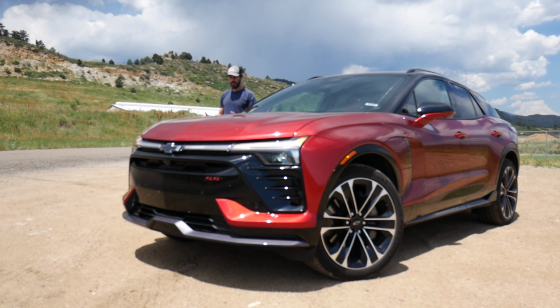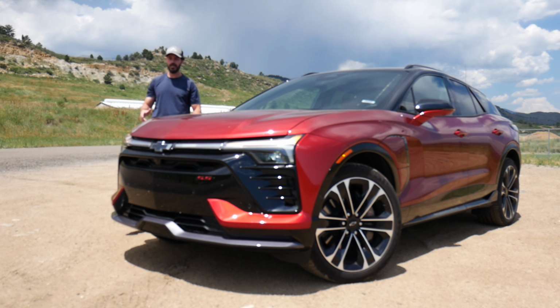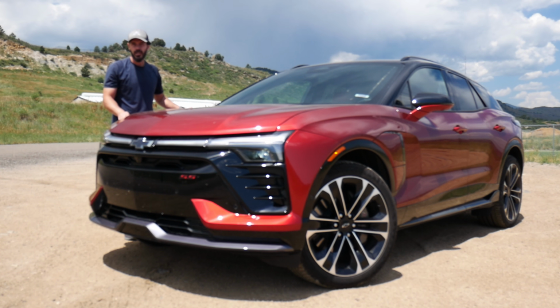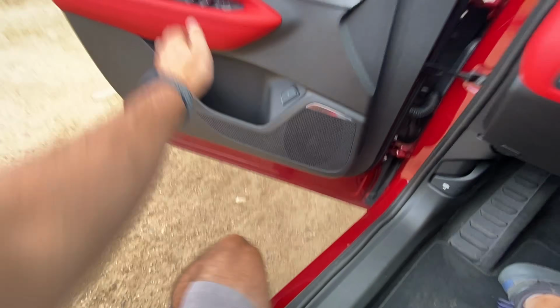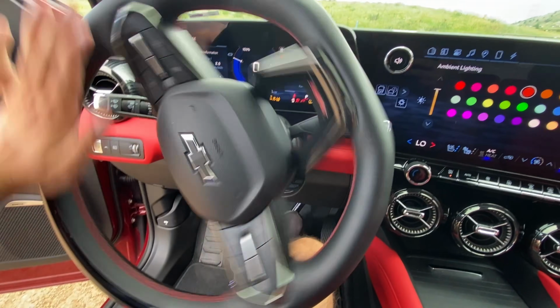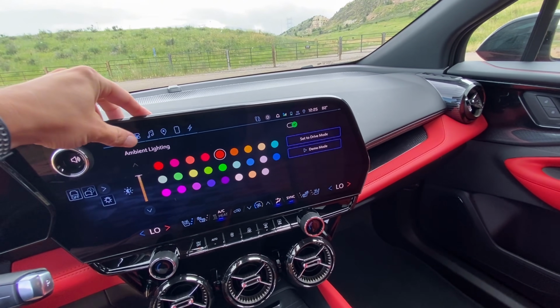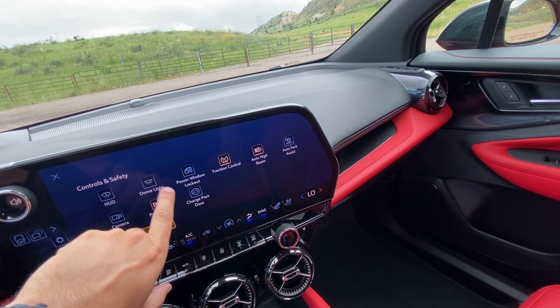Now, when I first got this 2025 Chevy Blazer SS EV, I thought it was going to be just your average EV, you know, feeling the same with a boring interior. But honestly, this car has surprised me a lot. It's actually a very, very interesting EV, and it's super fun to drive as well.